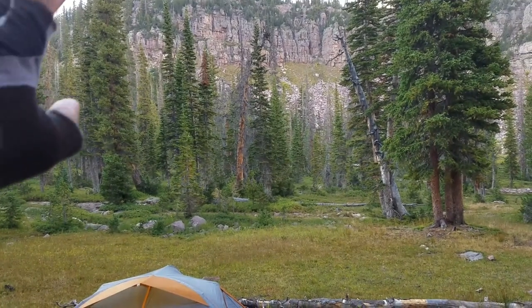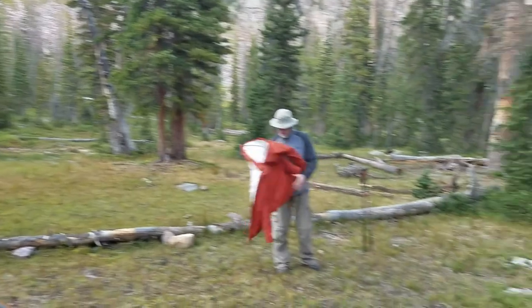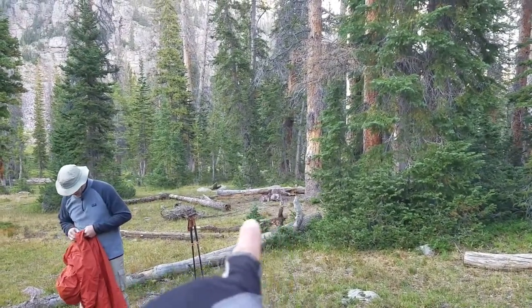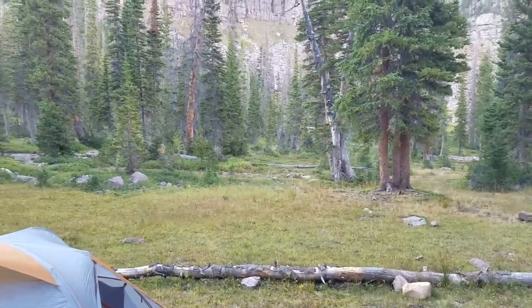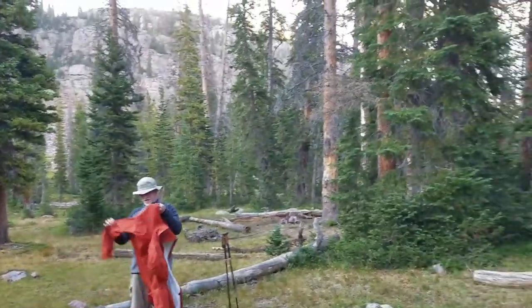We're probably 2 or 2.5 miles from Jordan. So I'm assuming that we can have a fire right over there in the fire pit. There's already wood around. So we are going to have a fire tonight since we know the rules now. And yeah, we're here. We are in the basin and it is beautiful.